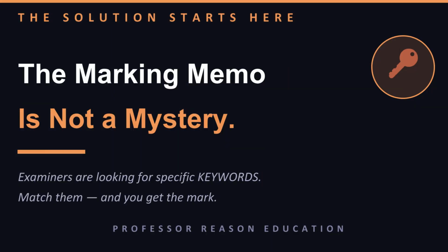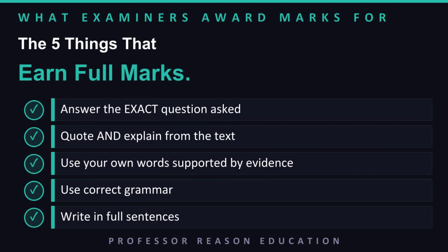Here's the truth that changes everything. The examiner's marking memo is not a mystery. It is a list of keywords and phrases the examiner is looking for. If your answer includes one of those keywords, you get the mark. If it doesn't, you don't. So what do examiners actually award marks for? They want you to answer the exact question asked, not the question you wished they had asked, not the question from last year's paper. This one, right here.